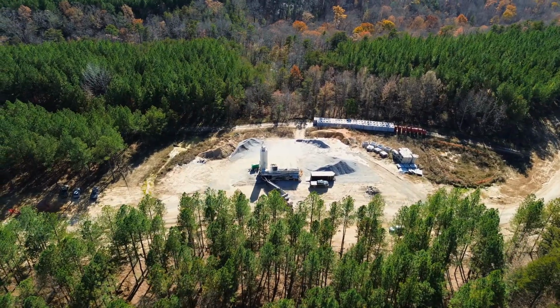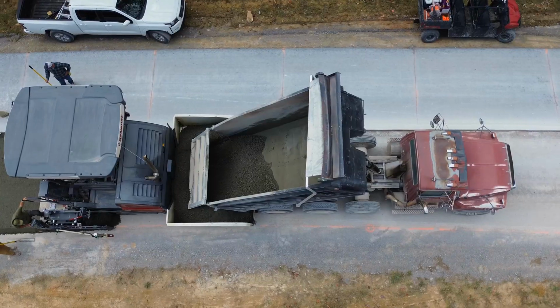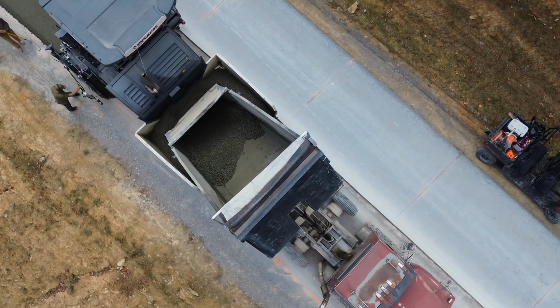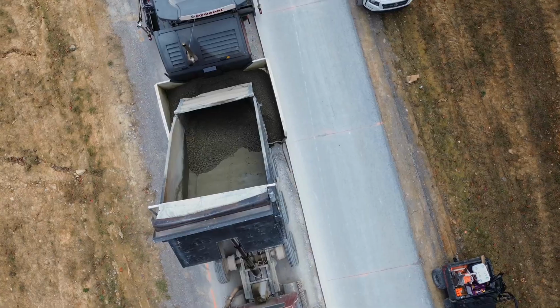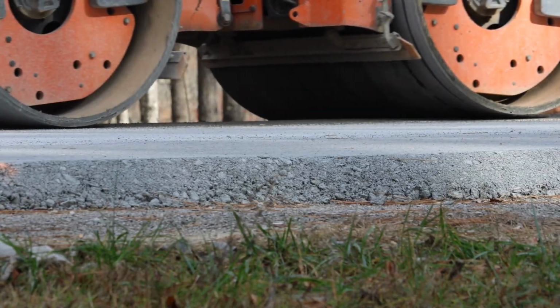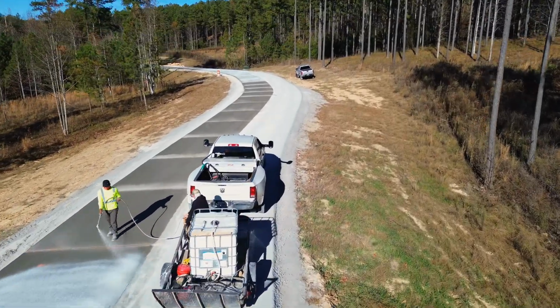Why RCC makes sense here. Mountain construction is demanding. These roads must carry heavy trucks every day for years while the development is built. RCC provides strength that resists rutting and deformation, minimal maintenance during construction, long service life with low life cycle cost, fast installation, and superior performance on steep grades and tight curves.